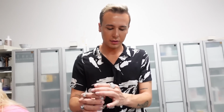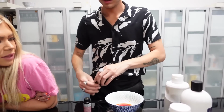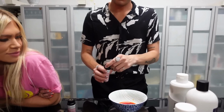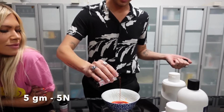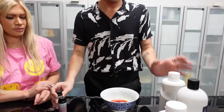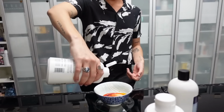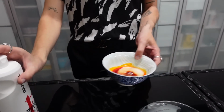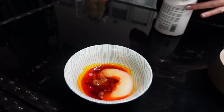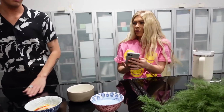The consistency, and we'll bring that up to 30. And then we'll just do like to 35 with the 5N. Love it. And we're gonna use 10 volume. That makes it stick a little better. 1-to-1. Okay, so we're gonna have a paint between, a low light, and a highlight. And then we have all of our foils and brushes out there.